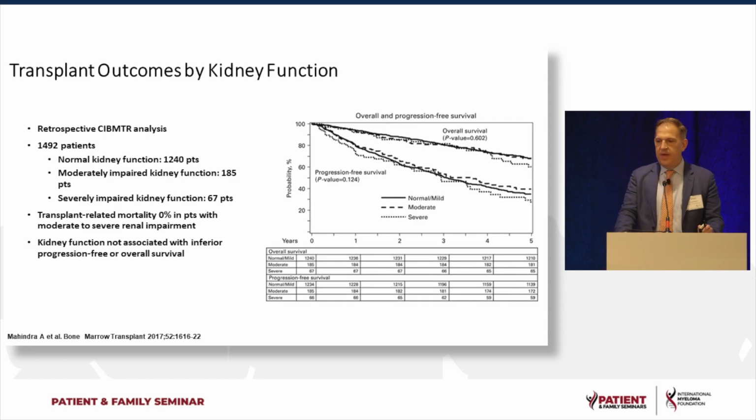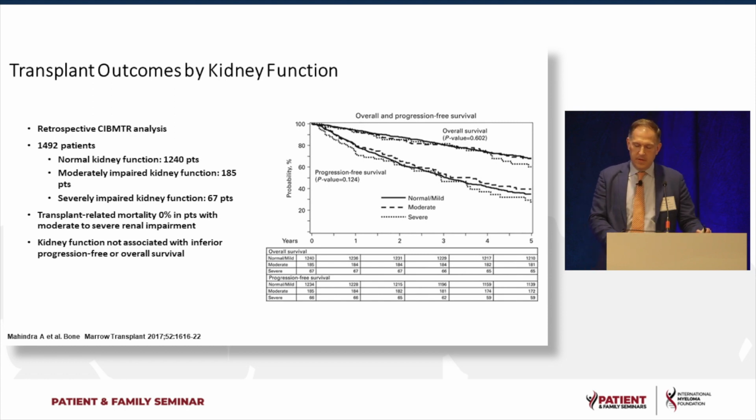We can transplant patients who have abnormal kidney function. So again, this is a CIBMTR analysis of close to 1,500 patients. Those who had normal kidney function, moderately impaired kidney function, or severely impaired kidney function. And on the right-hand side here, you can see overall survival at the top and what we call progression-free survival at the bottom. And you can see that the lines for those with normal kidney function, moderately impaired kidney function, or severely impaired kidney function are superimposable.